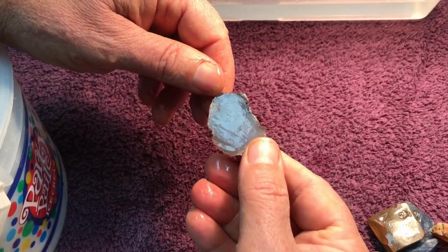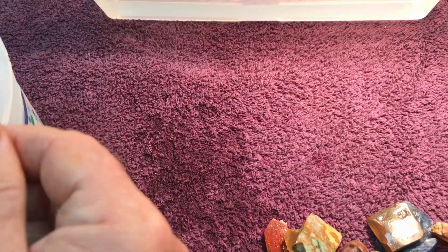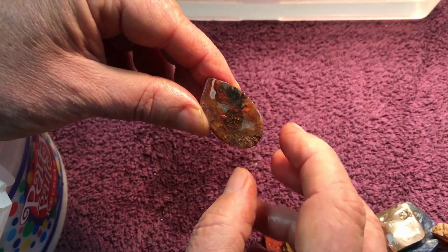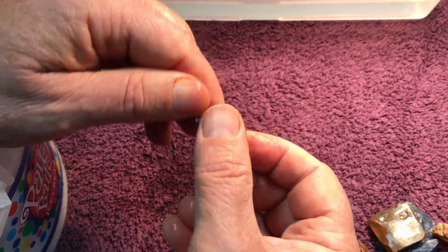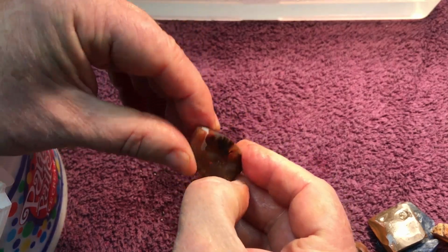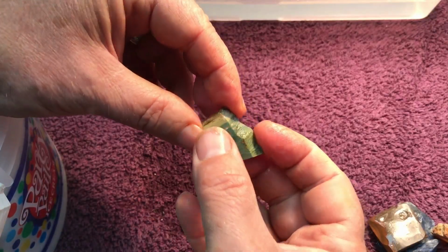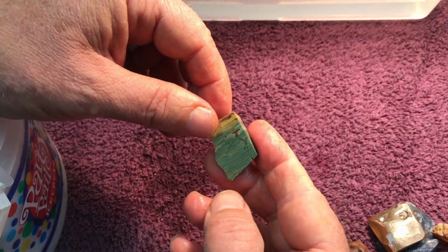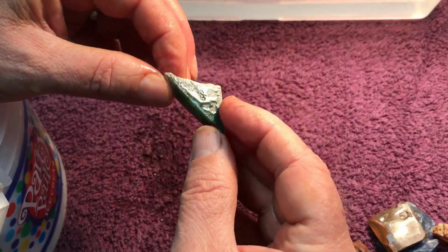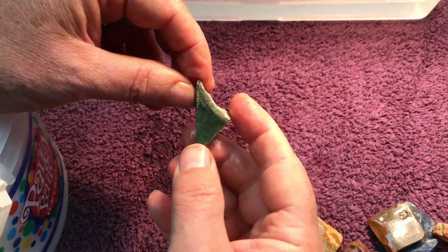Not sure on this one. I think it's from Mexico, but specific location, I don't know. There's a nice plume agate in there. Oh, I think this is from Texas. Texas plume. This would be Larsenite or Gary Green or Freedom jasper, whatever name you want to use nowadays. This looks like aventurine, green aventurine.